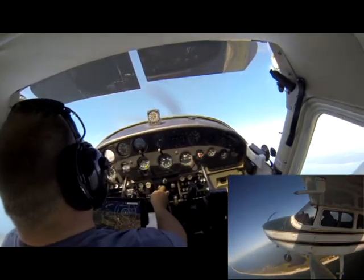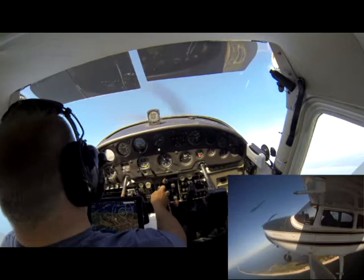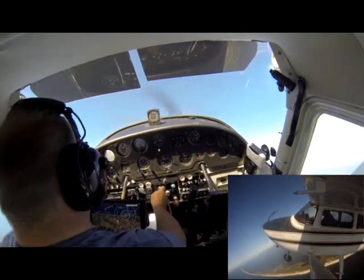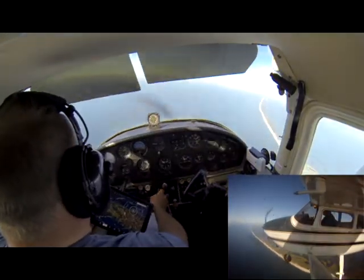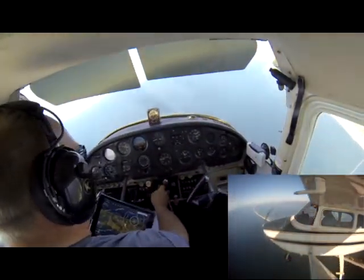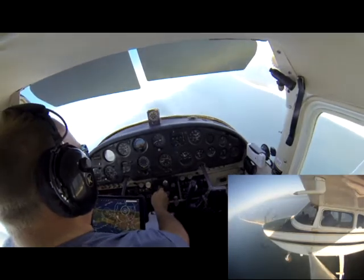44 Golf, New York departure. Good morning. Turn right 090, climb and maintain 2,000. Okay, right turn to 090, and we're going up to 2,000. 37 Echo, is this previously coordinated? Okay, roger that.